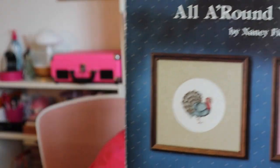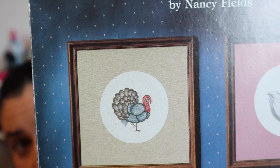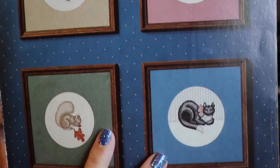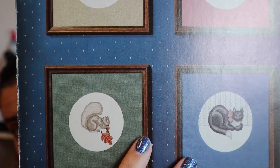This one is called All Round Yorktown by Nancy Fields. I know I got this because that turkey, he is so cute. I like the swan, the cat and squirrel. Definitely, maybe my sister will do the squirrel.